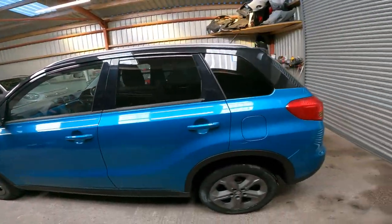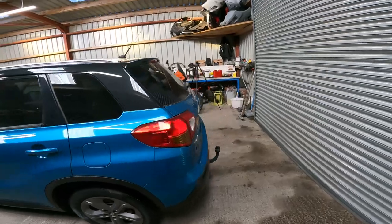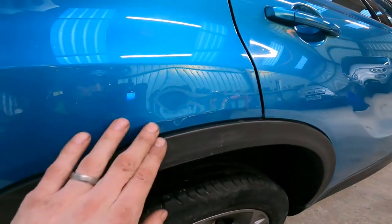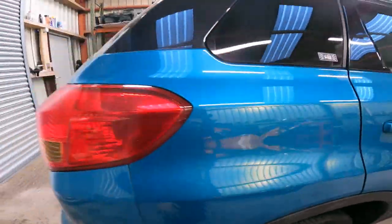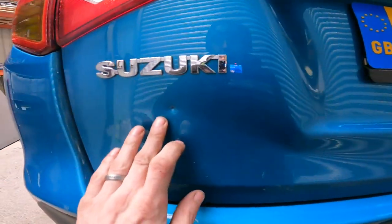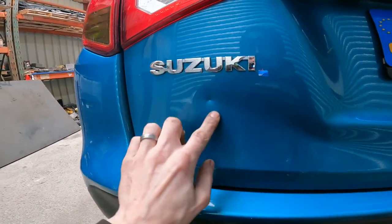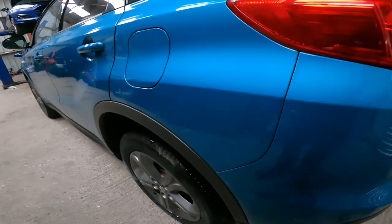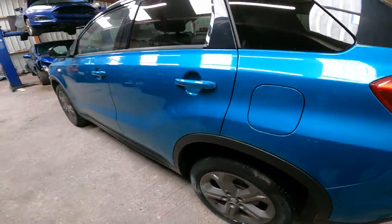A good clean. And the only thing we're going to be left with then is the little dents. I don't know how it's showing up. Yeah, there. Dent there. There's a tiny one there. This one on the boot. There's nothing a dent man can do with that, I don't think. I could put a badge over that or something. Maybe. There's a tiny one there. I mean, I'm being a bit critical here.